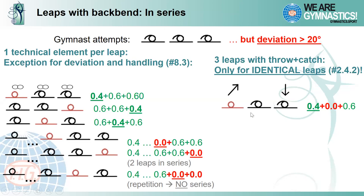Why did the one in the middle become 0? Because it has no apparatus handling and they are different. They are only identical leaps. They are no longer identical because of the deviation. So you give 0.4, 0, and 0.6 because it is coordinated with a catch.